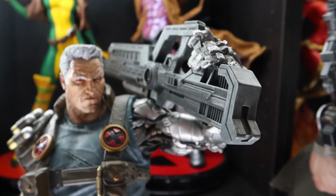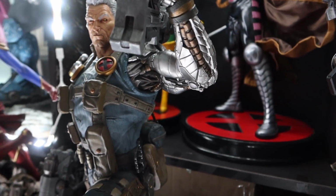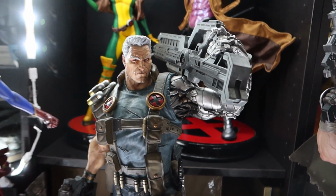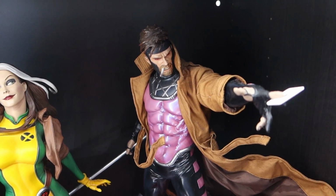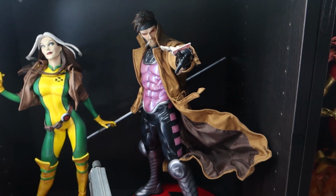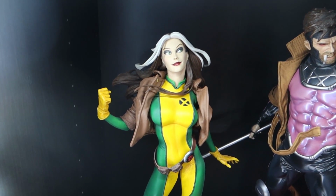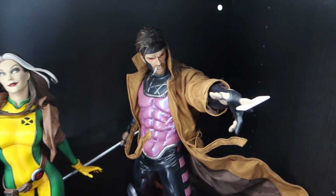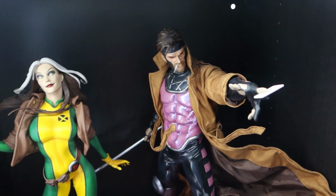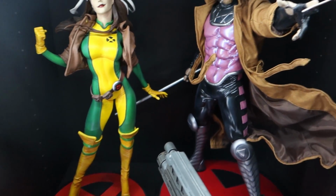I really do wish the gun is a bit bigger, but either way, this part of the statue is really amazing. This is also one of the grails in the collection, the Gambit. So this is one of my favorites in the collection. And also beside her is Rogue exclusive. So my Gambit is just a regular version. Both are from Sideshow. They look amazing together.